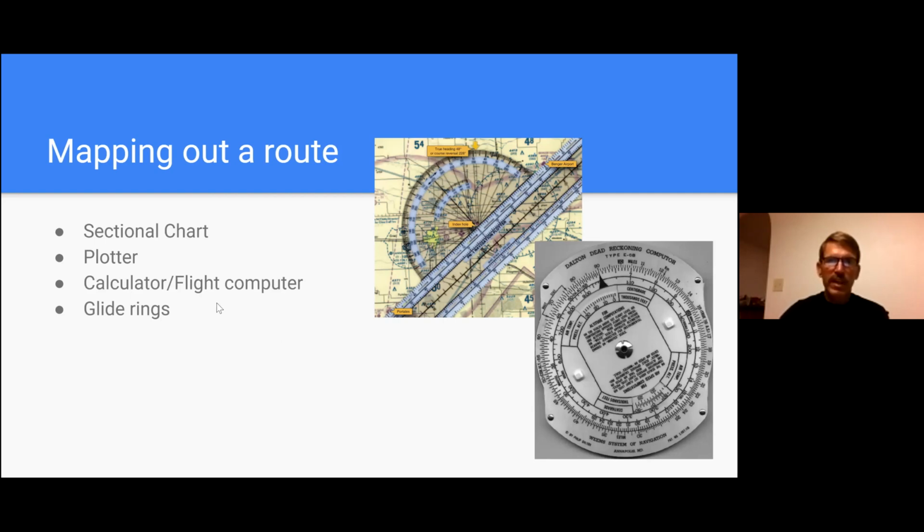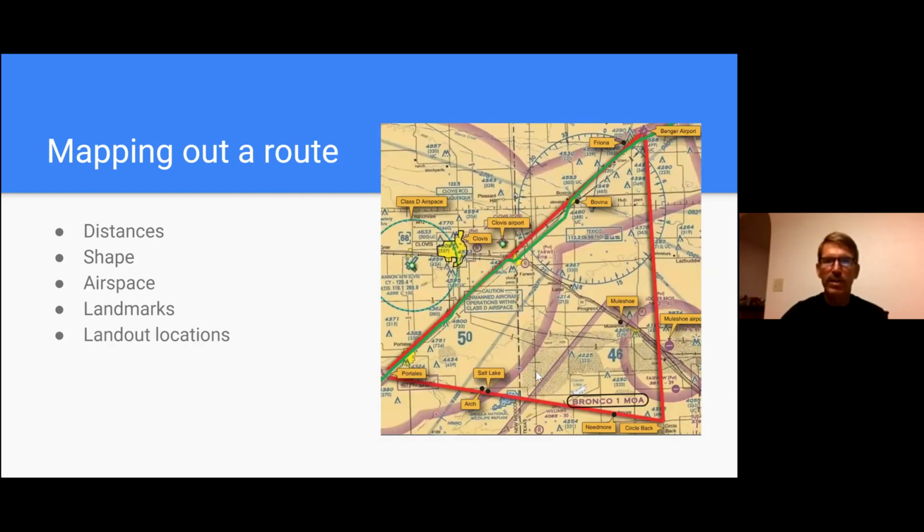So you're thinking about, when you're mapping out a route, a potential task, what kind of distances you want to have. This one here is showing a triangular route, how much between each leg, and so forth. The shape of that, again, whether you're going to do a triangular route and maybe how acute of an angle on those triangles, and so forth.